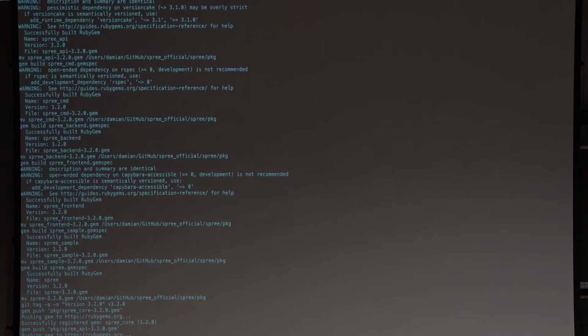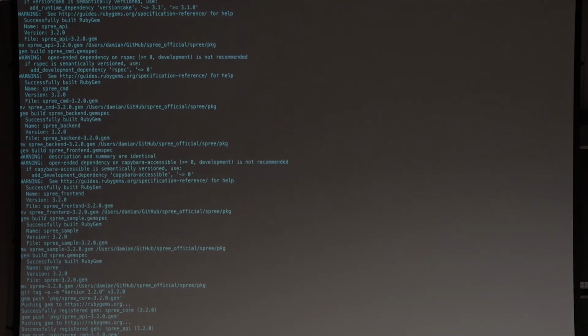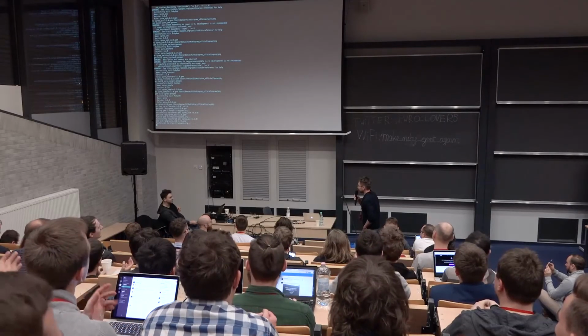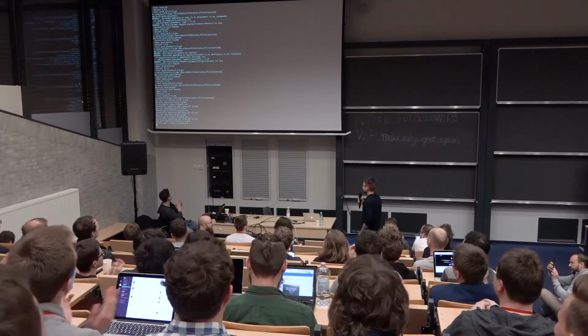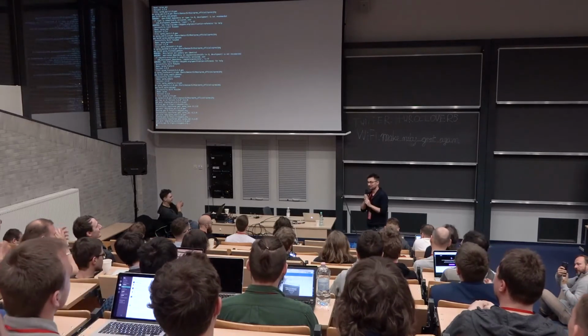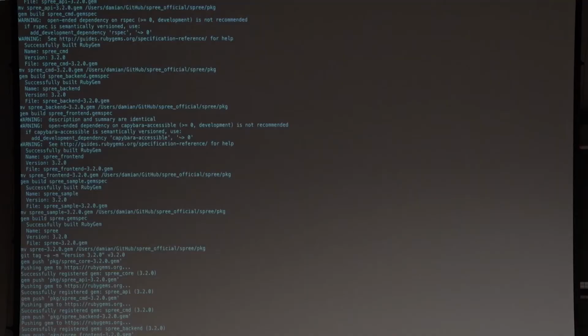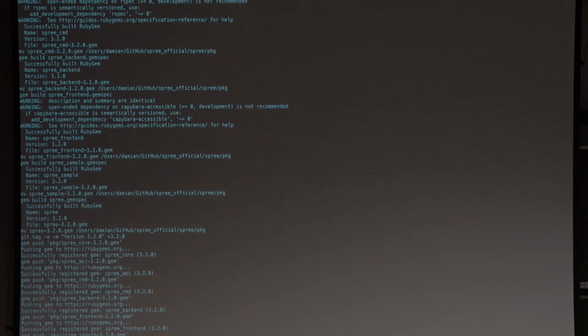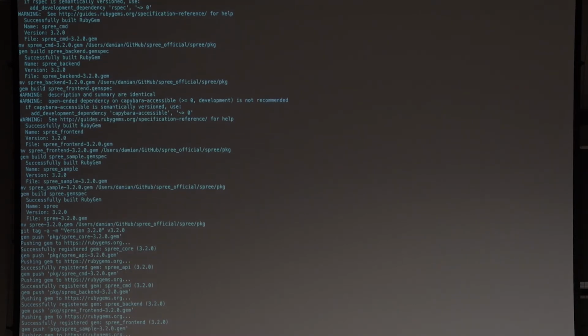Oh, and by the way, this modular thing wasn't marketing or anything, there are 5 gems that you have to install to get Spree. Thank you, guys. That was unusual. Oh, and by the way, there are some stickers for Spree 3.2 near the stickers table.